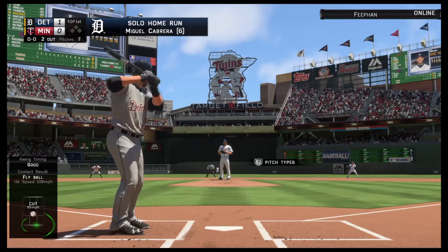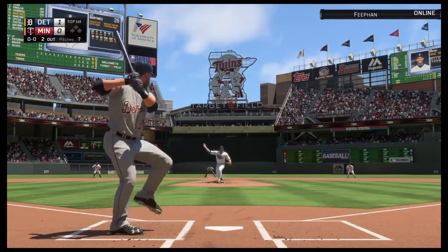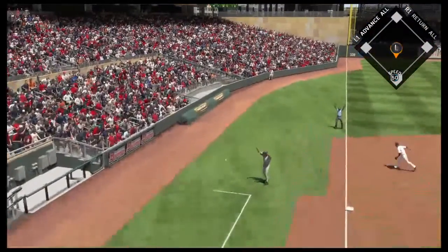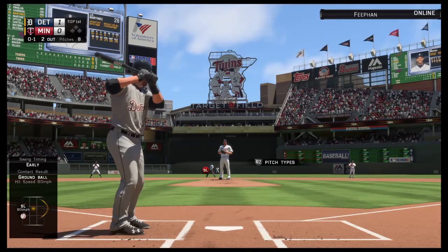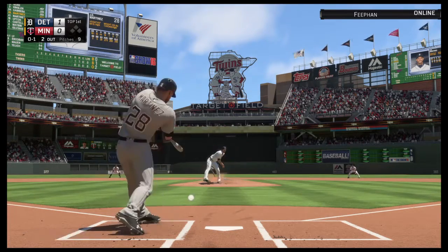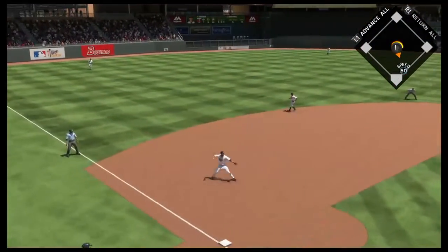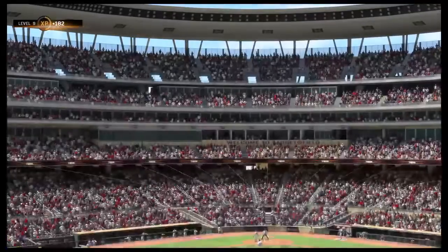Batting fourth, the designated hitter. So a solo shot off the bat of Miguel Cabrera. 6th home run on the season for him as the Tigers grab a 1-0 lead. Hit to third. Escobar is up with it. Throw on to Mauer will be in time, and that retires the side.